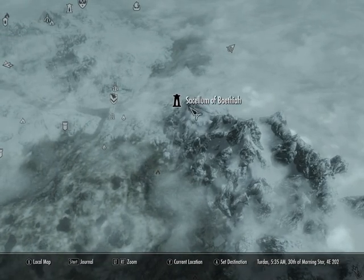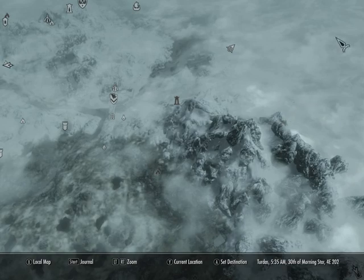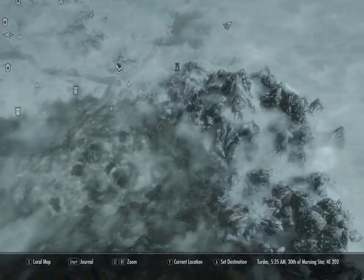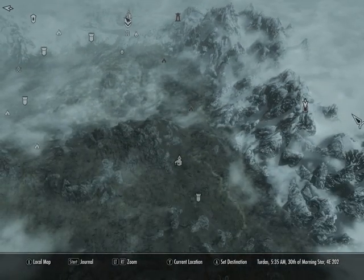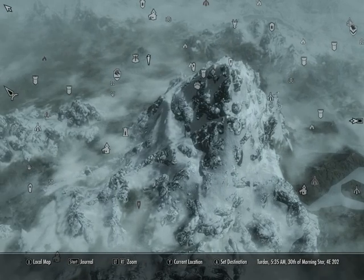Where is Skuldafn? Skuldafn is... It was over here somewhere. Yeah, it's over here. So I actually ran all the way from here, jumped down the mountain, and it's just an endless water plain until I reached here.